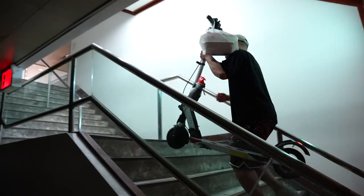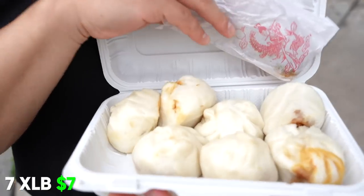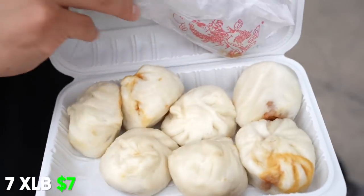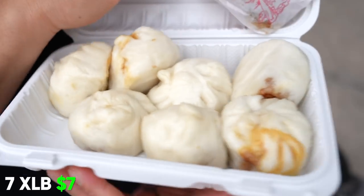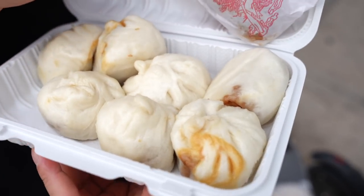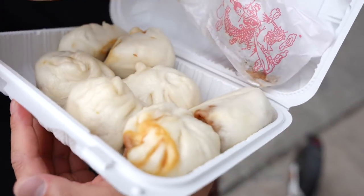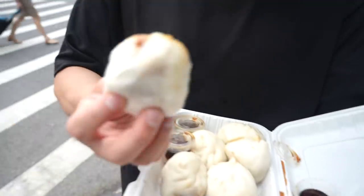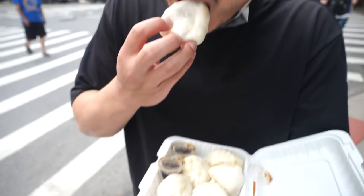By all means necessary. All right, you guys, we have secured it for $7. You get 7 xiaolong baos. The guo tie and the shui jiao, which are the dumplings and the pot stickers, were $2 each. My total was $11. Here, they give you some vinegar. This is the very first time in my life I'm having the Fuzhou xiaolong bao. Hot, made them fresh.